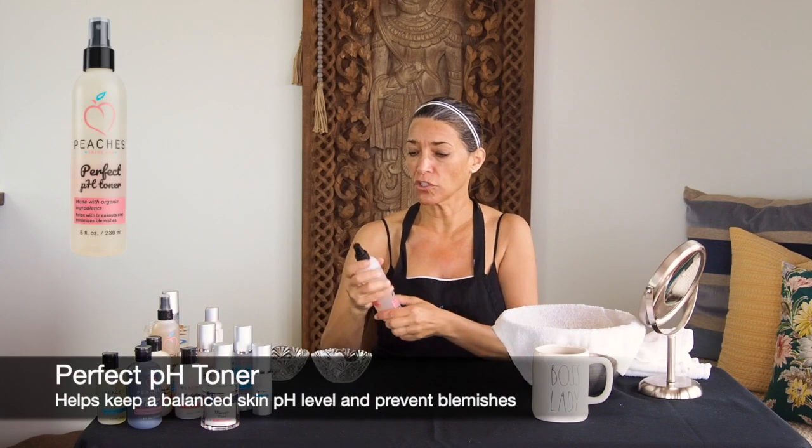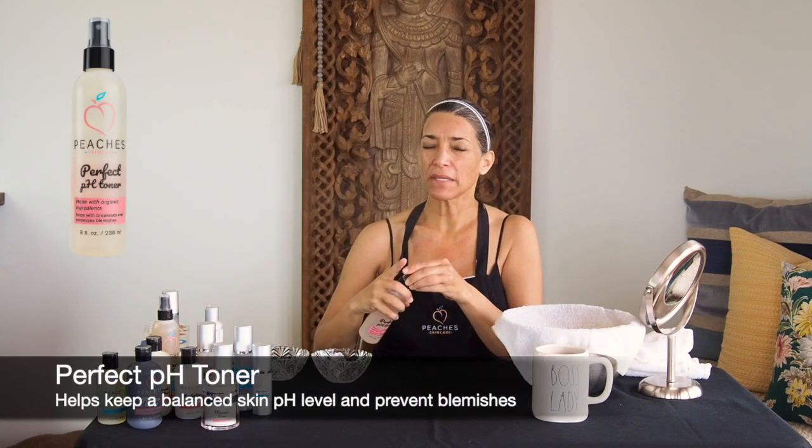Toner should not be like when we were young girls and we had a cotton ball with Neutrogena or Seabreeze or alcohol. Witch hazel has alcohol in it. Not good for your skin. I don't believe rose water is good for your skin. There's no value to the skin. It sits on top. We want something that penetrates those tissues, does something deep down.